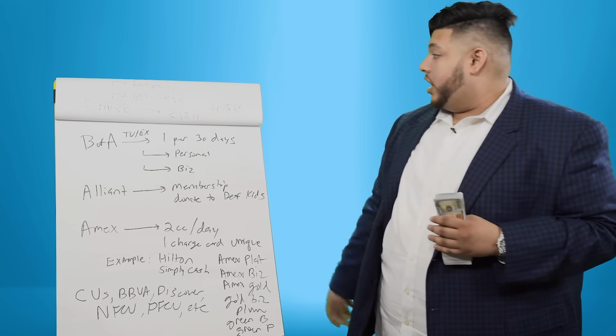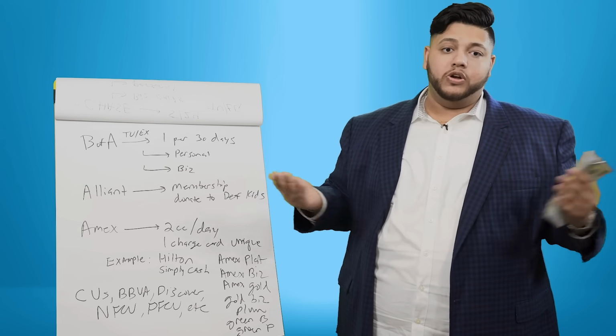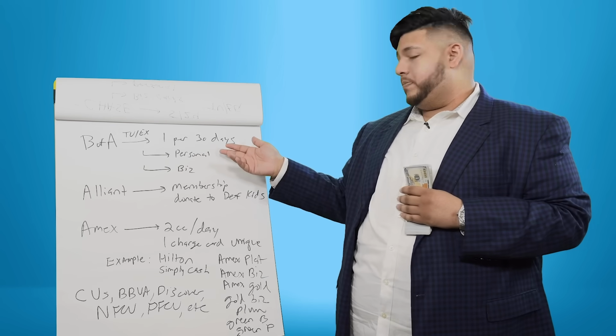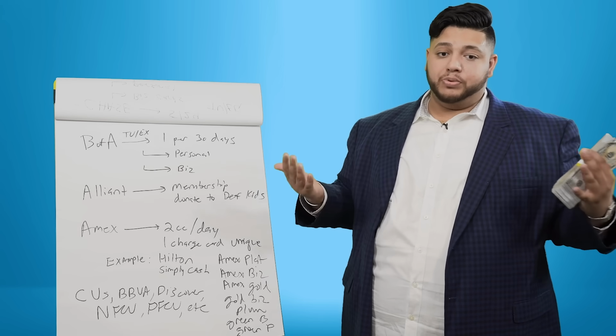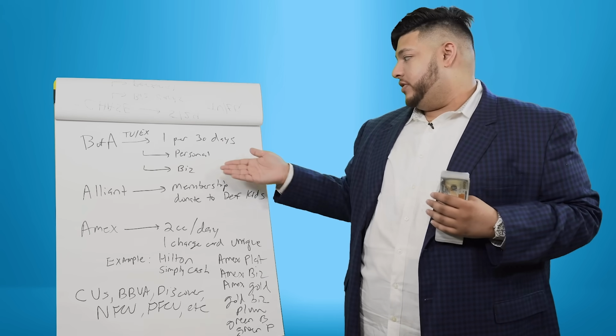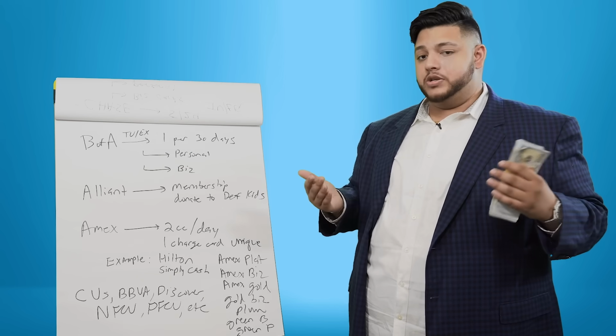So after the US Bank card, we're going to go after Bank of America. Their rules are you can only open one card every 30 days, whether that's business or personal. I like to go after a personal card first. If it is approved, only then do I apply for the business card. There's no point in applying for the business card if you already got declined for the personal one, because they're likely going to deny you for the second one too.